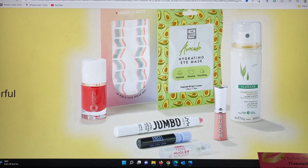as well as these perfectly polished nail strips, which are created for MACYS. So I couldn't get any more information on that, but I always find that the products that are created for MACYS are ones that I always get great deals on, and I really enjoy. So now let's go into detailed information on each one of the products that are in here.